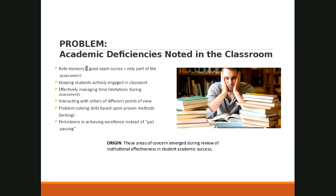Keeping students actively engaged in the classroom is sometimes challenging, especially with technology when they're looking at their phones and they're not always attending. Effectively managing time limitation during assessments. There's going to be a lot of different forms and types of assessments that we use, and we've got to keep everything within a time constraint because our curriculum gets bigger and bigger, and we still end up with time to cover those topics that are very essential.